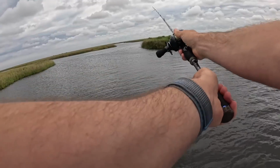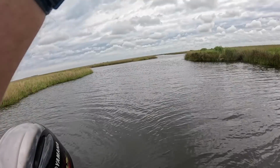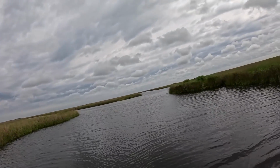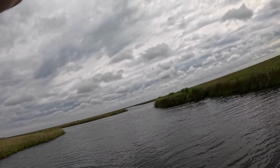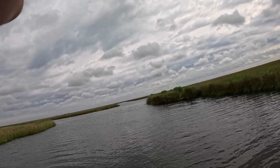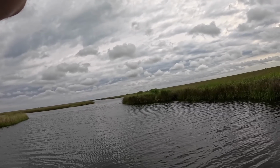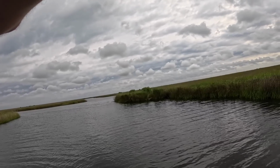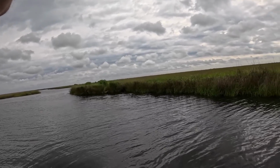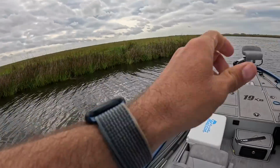Make a few casts with this Limbo Slice, 3/8 ounce Death Grip jig head. There's one. There we go. Feels super weird. Might be foul hooked. Might be a red. I don't know what we got here. Foul hook trout. Foul hook trout. Not even all that big a one.